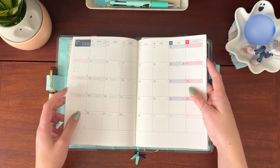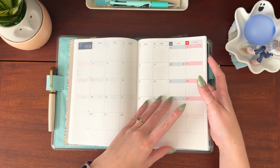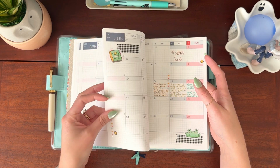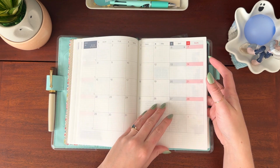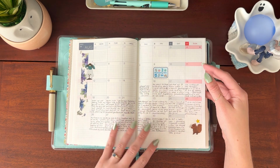My monthlies I didn't really use. I experimented with trying to do mood tracking. That never really worked for me, and then I tried an experiment with a line a day, a memory thing, and that didn't last very long. And then I tried it again in August, and it stuck.